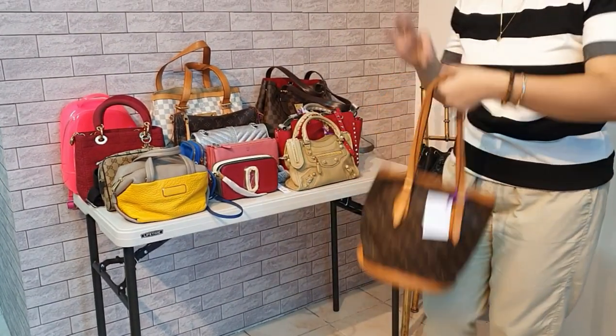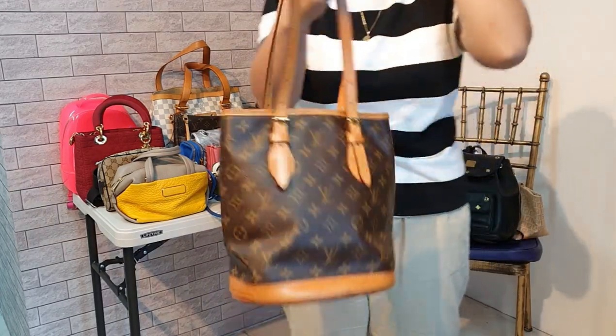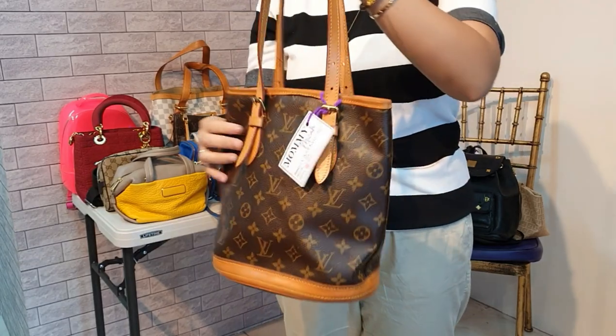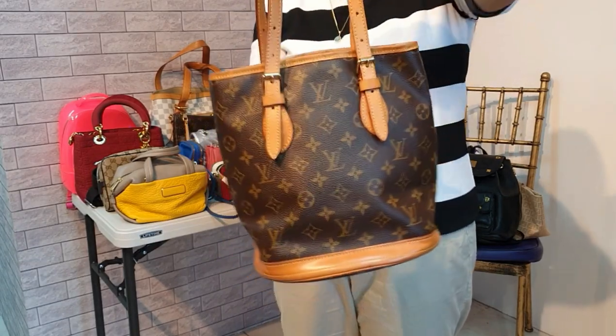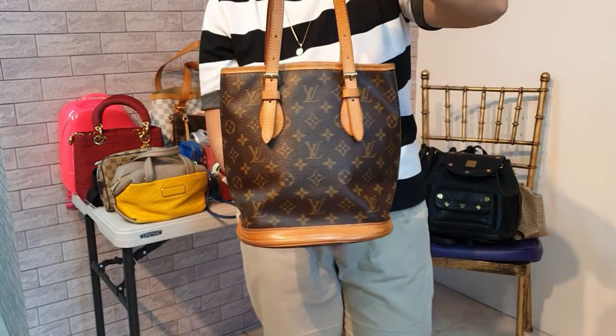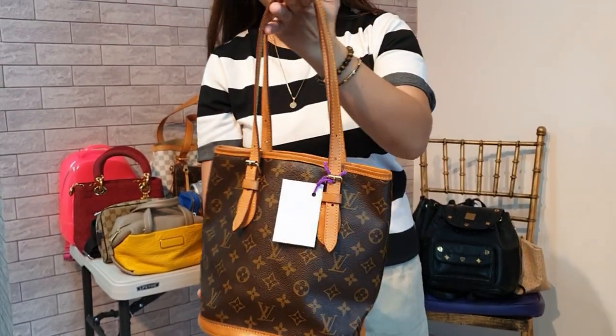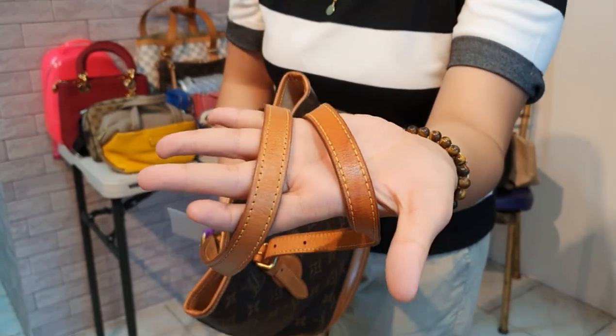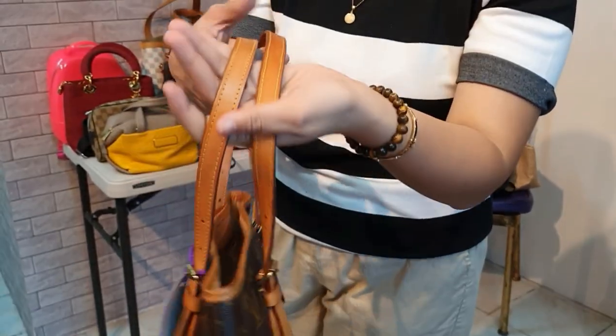Meron tayo kanina ng Gucci mini bucket. We also have a Louis Vuitton Petty bucket bag. So, maliit lang to. This is the small version. And this bag is only 17,000 pesos. So, ito naman, maganda yung pagkakapantay-pantay ng kanyang manchetta.